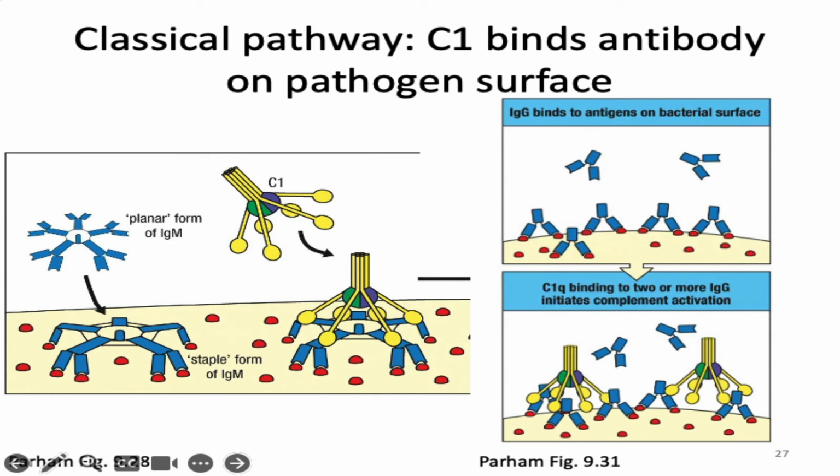So now it has the ability to cleave something else. And remember, I told you that in complement, a lot of this is just stuff gets cleaved and then stuff gets cleaved and then stuff gets cleaved. So now this can cleave something.